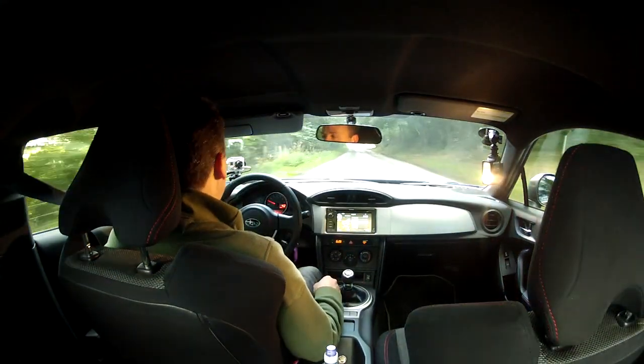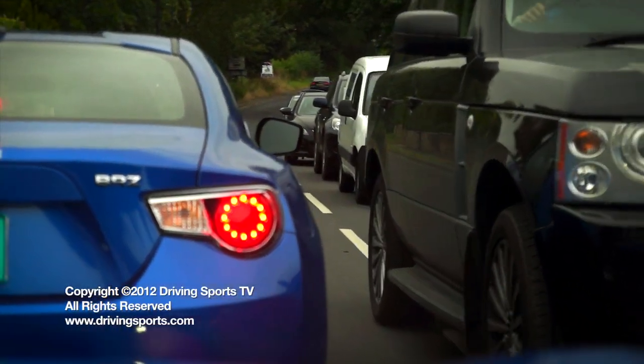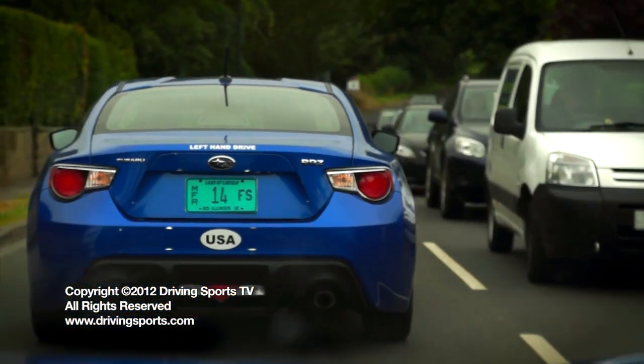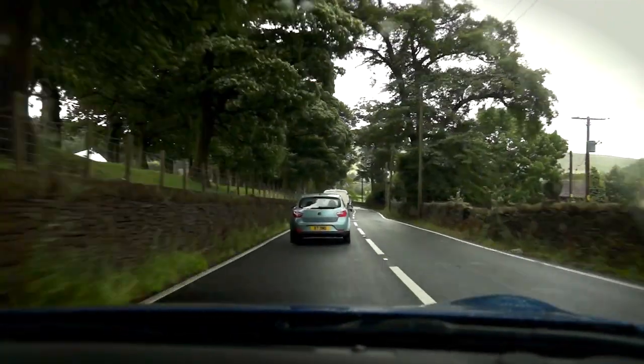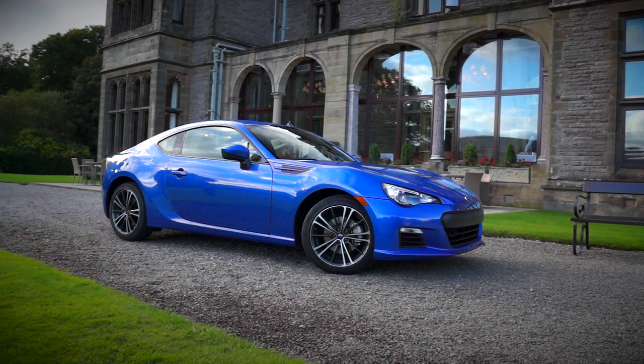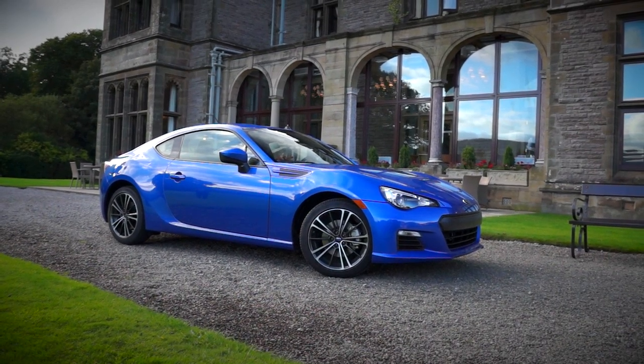So over 3 days, we literally drove the BRZ across England, from the Lake District in the north to Brighton in the south. What we discovered was that for $26,000, you simply won't find a car that is more fun and capable, both around town and at the limit, than this Subaru BRZ. All this adds up to a car that is destined to become a new classic.